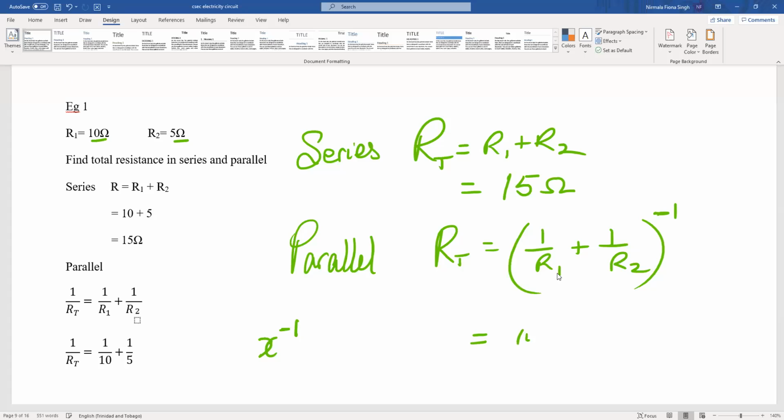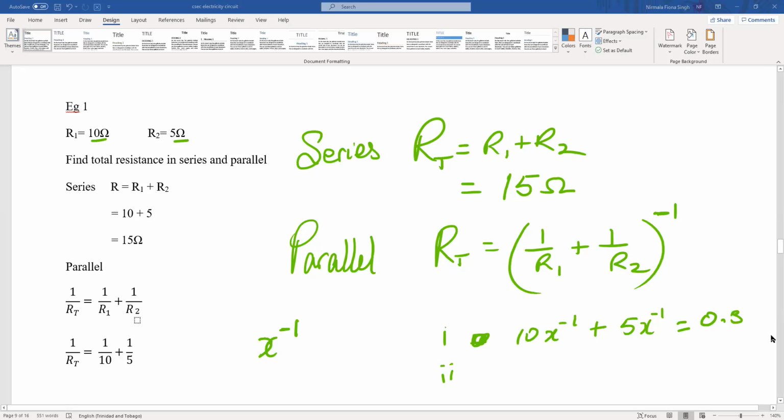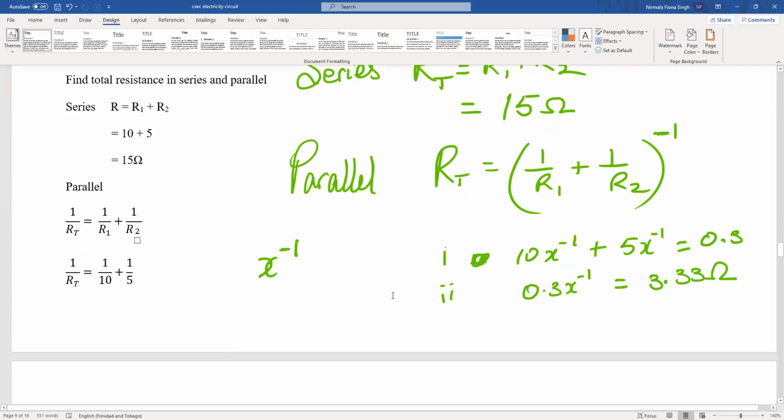First step, 10 x minus 1, plus 5 x minus 1, and you hit equal. Tell me what you'll get when you do that. 0.3. You get 0.3, right? This is not the answer, because we still have to find the inverse of this. So the second step, you take that same answer and hit the x minus 1 and get your final answer. You always put your numbers to 2 decimal places. So you get 3.33 ohms. You all got that?